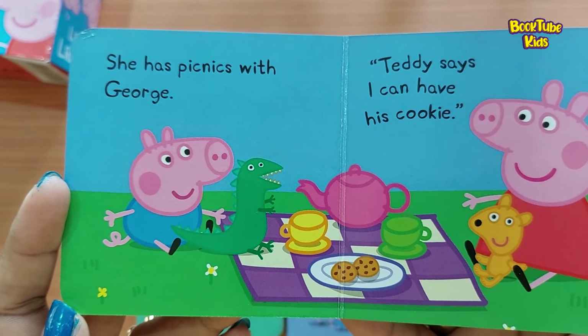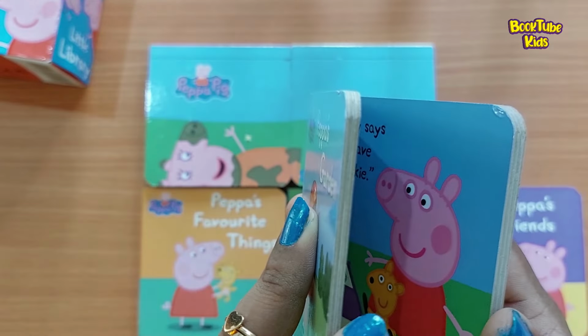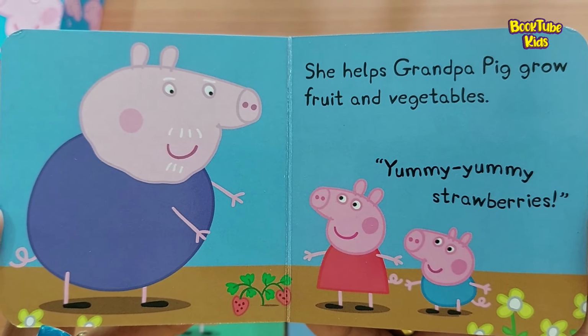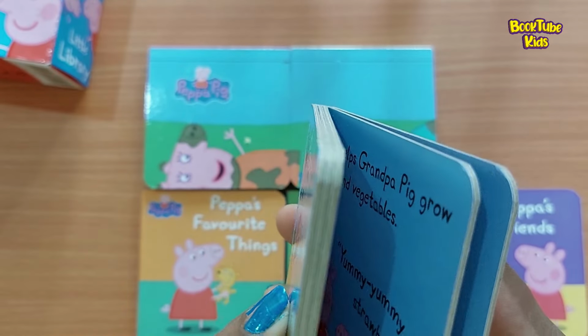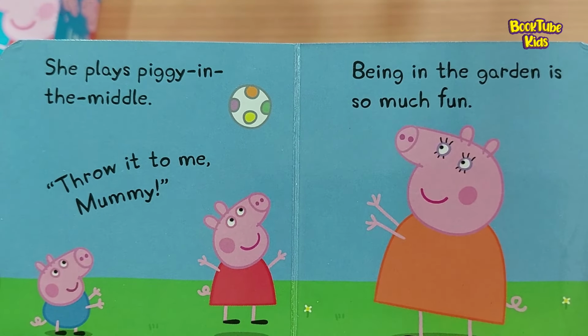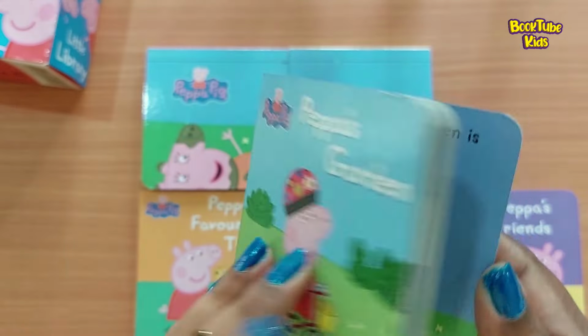Teddy says I can have his cookie. Grandpa Pig grows fruit and vegetables. Yummy, yummy strawberries. She plays Piggy in the middle. Throw it to me, Mommy. Being in the garden is so much fun.